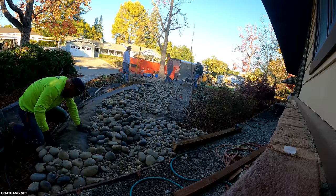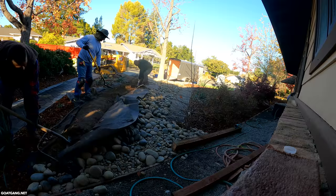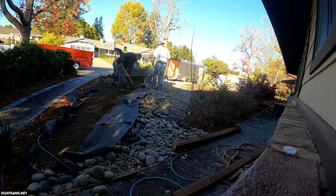So we just peeled it back. They just replaced the tire. See, this is why I can't stand doing dump runs, because this particular trailer is not meant for dirt. These trailers are garbage.